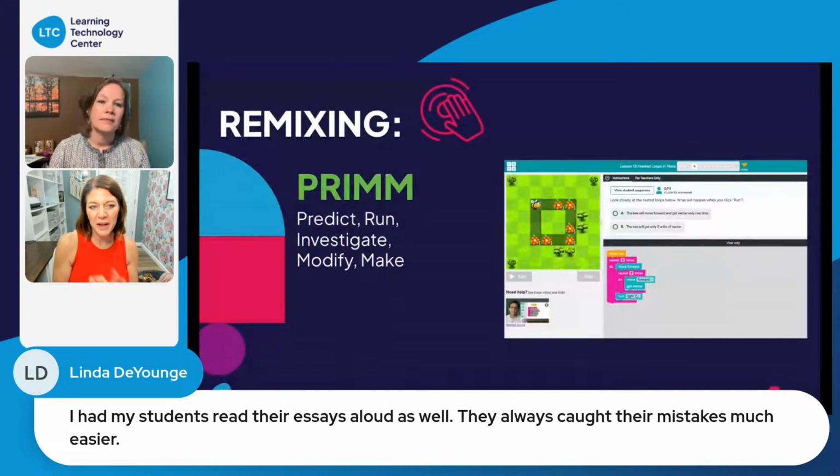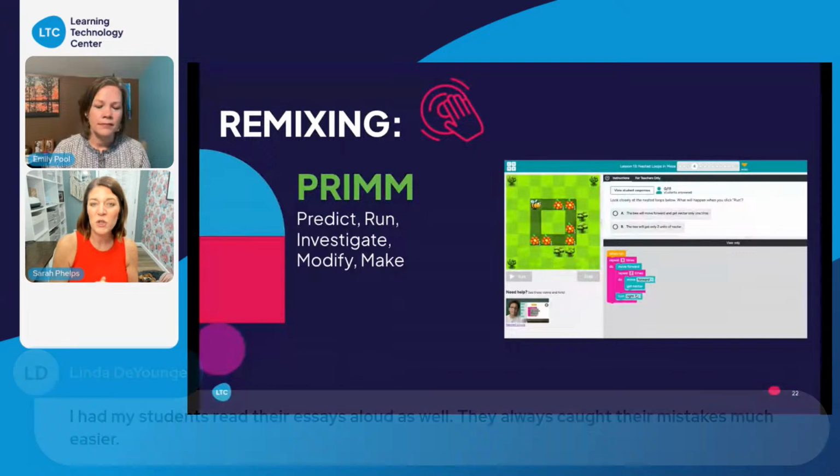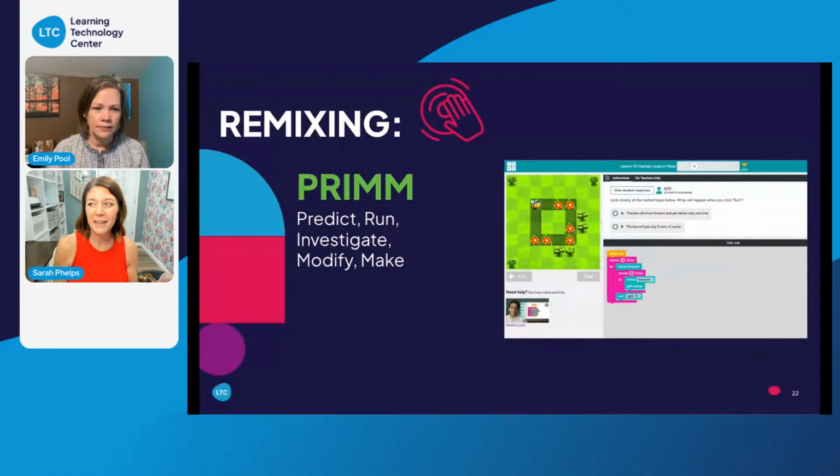So the first step of remixing with the PRIM method is to predict. So we look at some code and we say, I think that based on what I know about programming and what I see here, I'm going to predict this is what this program can do. The next step is to run that program and actually observe and see, like, did it do what I expected it to do? If it did, awesome. If it didn't, what did it do instead? And can I rectify why I thought something different was going to happen, right? I go back and I look at the code and I say, oh, that makes sense. I see why that worked the way it did.